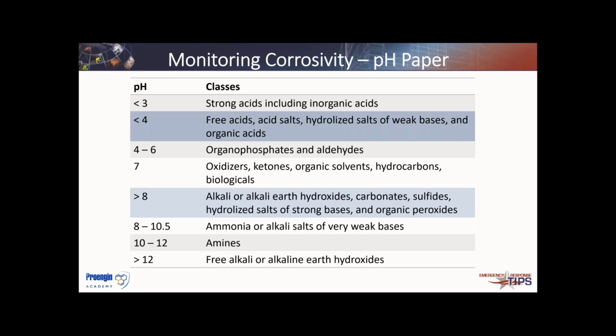When I get a pH that's between 3 and 4, I usually start thinking of things like organic acids, so acetic acid, carboxylic acid, citric acid. All of those things start falling into those organic acids, or acids that are not giving us the strength that we get in those inorganic acids. When I get things that are just slightly acidic, I usually think of organophosphates and aldehydes, because when they break down in the solution, they start to give us a slightly acidic range.